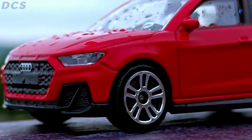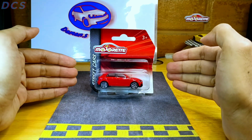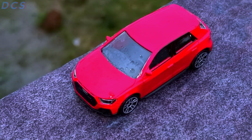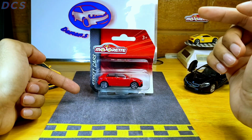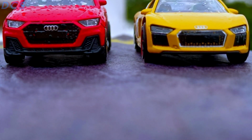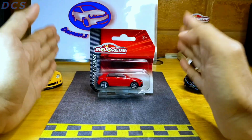That is the Audi A1 Sportback, and today we are gonna unbox that car. This one is from Majorette Street Cars, the Audi A1 Sportback. The details are so damn amazing. Let's discuss the Audi A1. This car looks very aggressive in the front design and its wheels and stuff. Even in the toy version, it's actually pretty good.